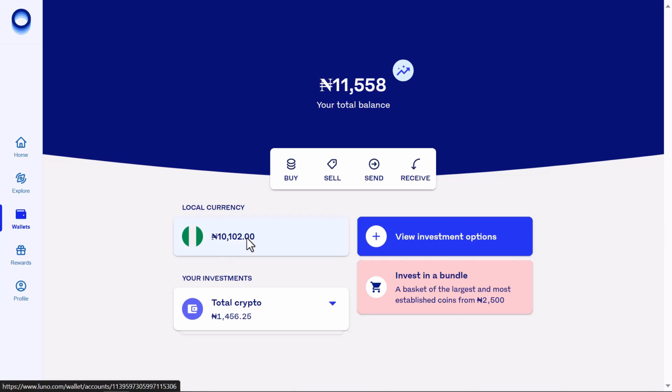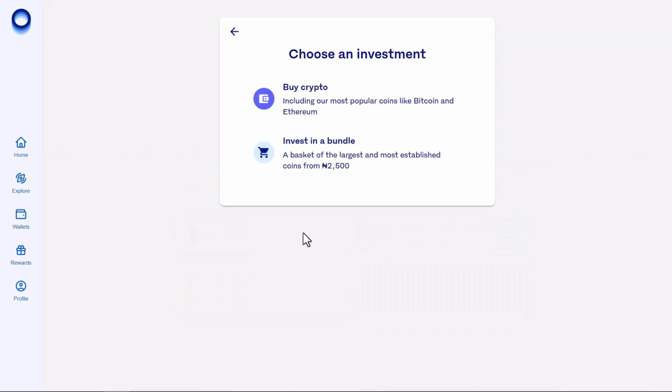All right. Now that we already have money in there, all you have to do is either click on this, invest in a bundle, or click on view investment options. If you click on view investment options, what we're trying to do is invest in a bundle. And as you can see, you can start with as little as 2,500 Naira. So in this case, we want to click on invest in a bundle.